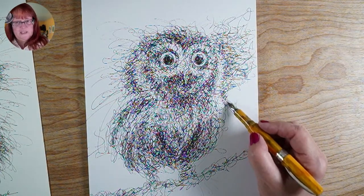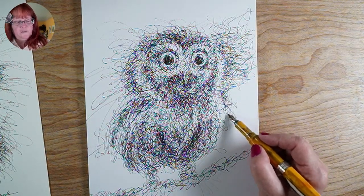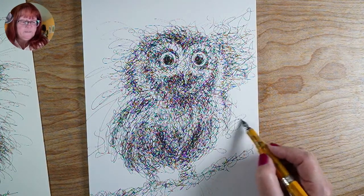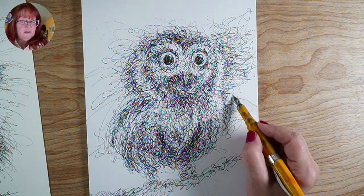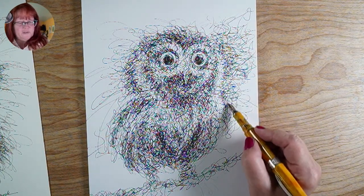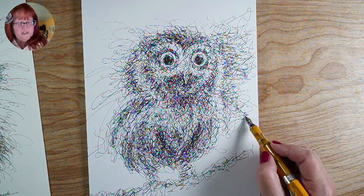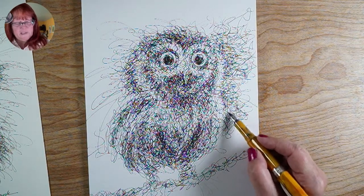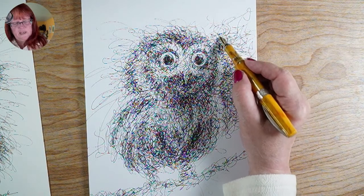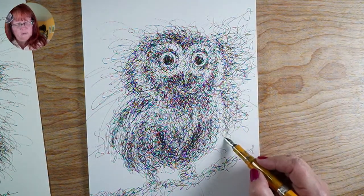The paper that I'm using is a Hahnemühle lettering paper, which works really nicely with fountain pens. I like it quite a lot. It's a very smooth surface. And my pen doesn't get scratchy on the surface. The pen I'm using today, by the way, is my Visconti. You can certainly use any fountain pen, or like I said, just use a Sharpie. Any kind of thing will work.